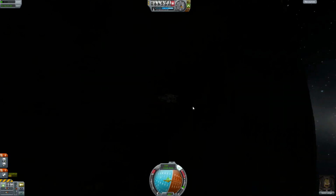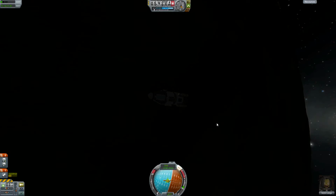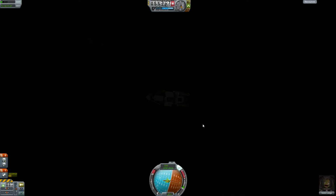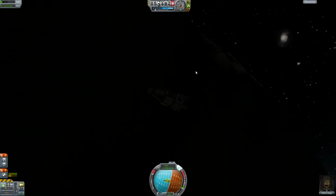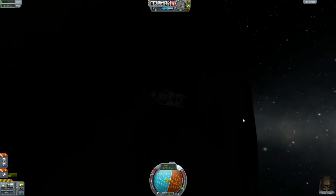Let's prepare for our re-entry into the atmosphere of Kerbin. I still have a little bit of fuel left, so I can also use the fuel to reduce my velocity while I'm slowing down with my parachutes, so that my spacecraft doesn't get ripped apart or have any trouble. Okay, only 50 kilometers.